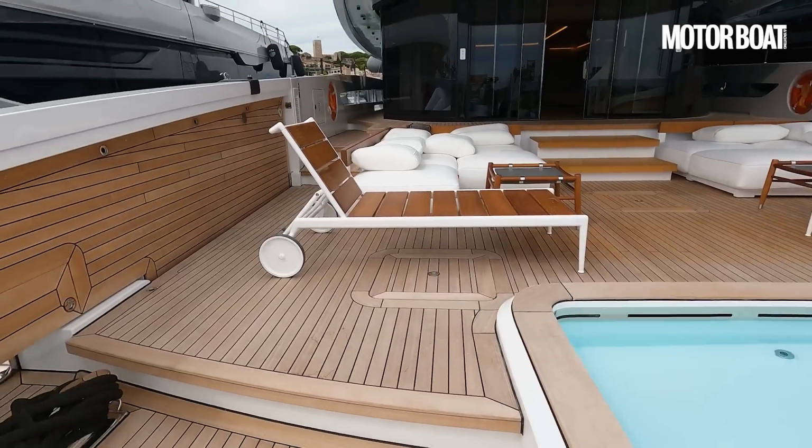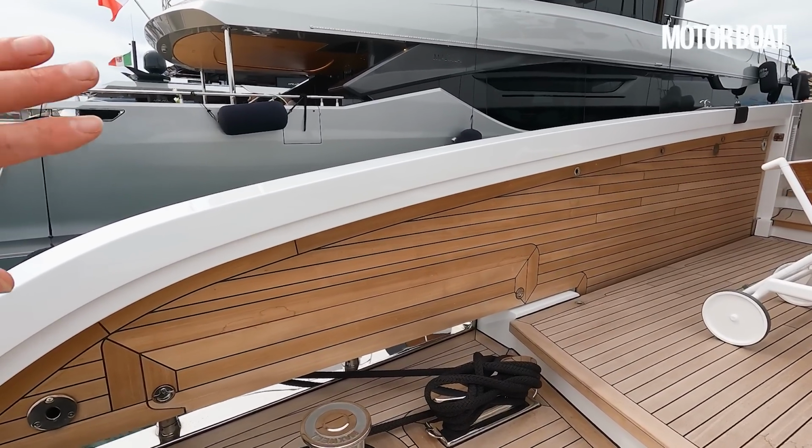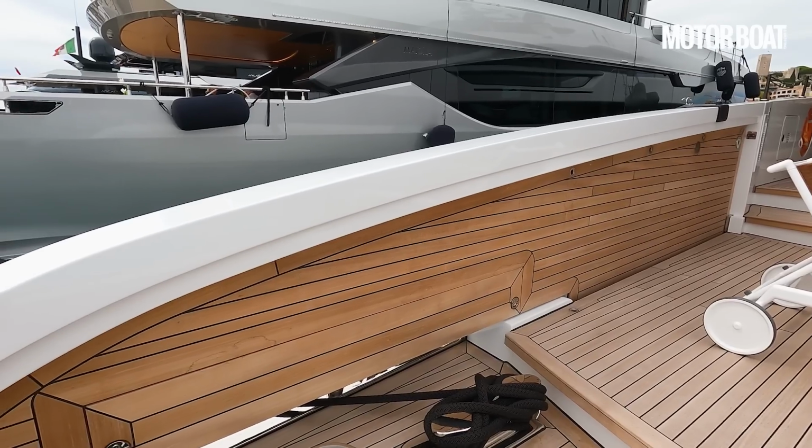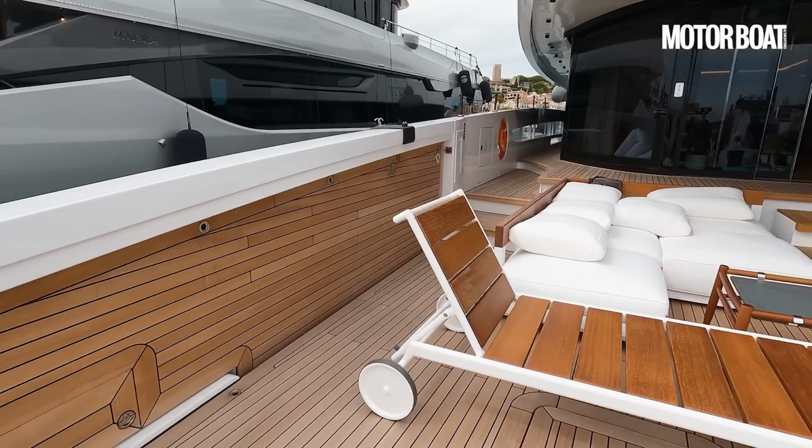And of course this would be even more spectacular at anchor, because then we'd have space to put these two platforms down. They fold out to expand the space even more and make sure you have a fabulous view out to the sides as well.